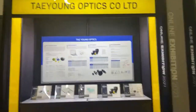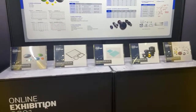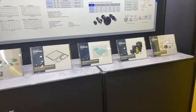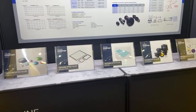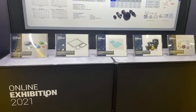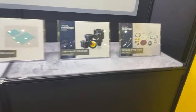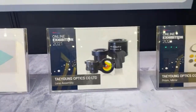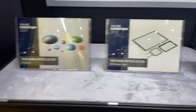Okay, next, Taeyang Optics. Taeyang Optics has been trying to develop a variety of products for a long time. Based on new coating materials and technologies, they are supporting a lot of essential products for space and defense industries. With their technology, they believe they can satisfy customers' demands for the products. And this is what they have to offer. The first thing I saw was this lens, because obviously I'm a huge camera girl. They have different prisms and mirrors, heater glass. Oh, that's very cool. Okay, right, keep going.